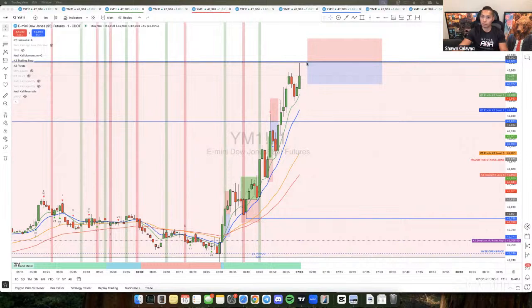Let's see. Sweep hasn't filled yet, guys. Got really close to it, but not quite. Like I said, this is going to be an area of resistance where it's going to be breaking the major resistance, so it's a little tricky. It's going to be a little tricky with it breaking above it.